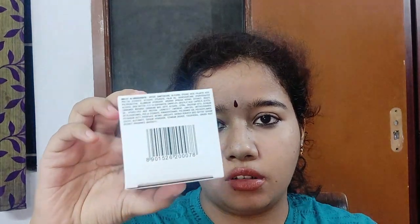Coming to the Garnier one, they have actually mentioned their ingredients at the bottom of their outer packaging, and all of the ingredients are mentioned here, but the key ingredients are water and glycerin. So both the moisturizers have glycerin as their common ingredient, which is a very good ingredient for a moisturizer.